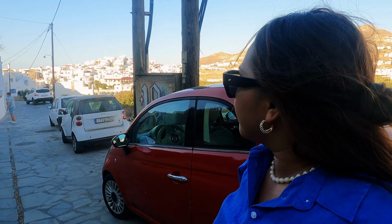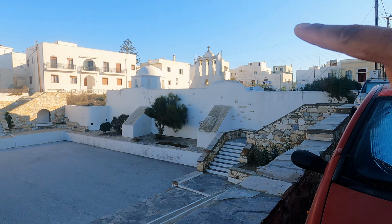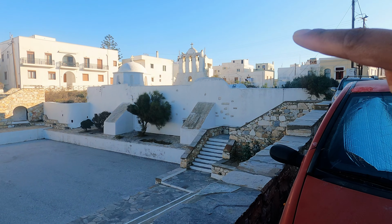Hey guys, it's already Kalispera because it's about 6 in the evening, and we are here at Naxos Old Town. This is the other part, or the other side, which we haven't seen yet, so we will check a little bit here before going out for dinner actually. So here it's more of a residential area, and that one is, I believe, a castle, right? Is that the castle that you're talking about? No. It's a church according to my Google husband.